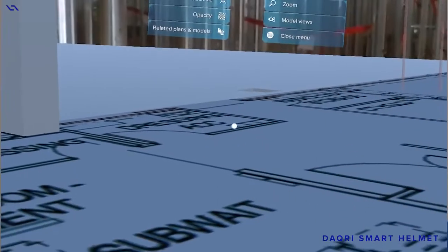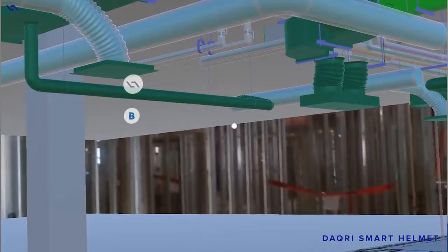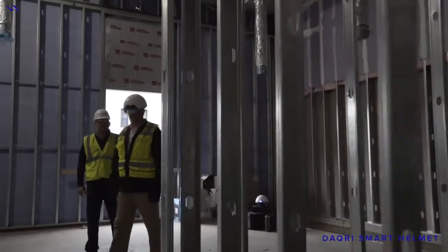It allows you to see issues that might arise in context of where they're actually going to be installed. I think in the end, it'll help us, as a builder, to head off a lot of those issues that potentially come out on projects. This is just the beginning. I think we're going to see more and more of this stuff.